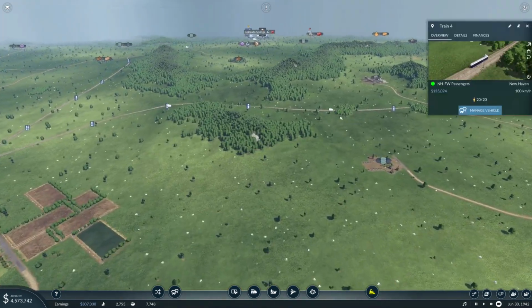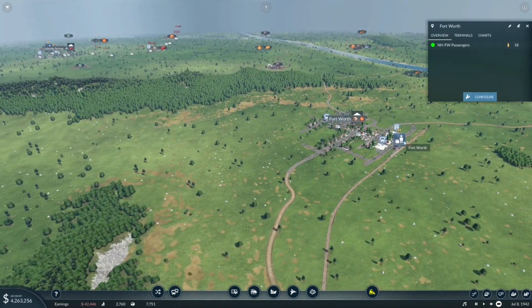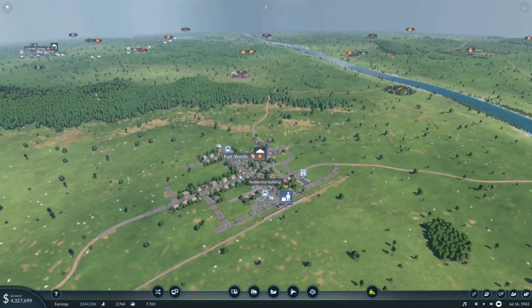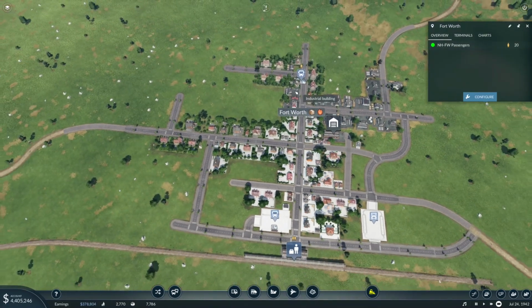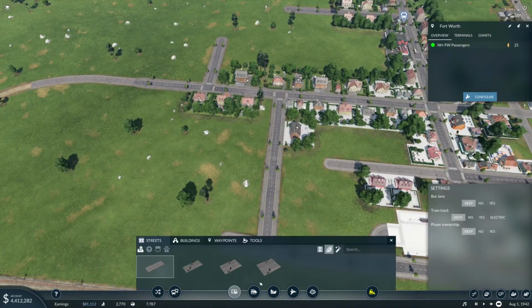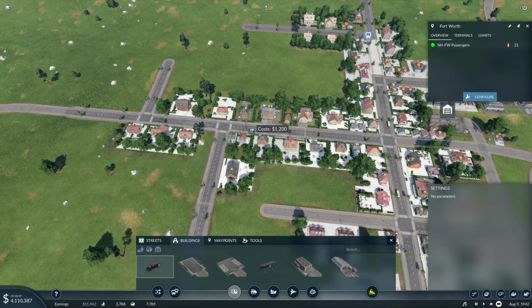This guy's coming back, probably also full. Excellent. I like it. We are doing a decent job with that. 18, almost ready to go full again. Nice. And I believe this is starting to grow. And are we? Ooh. Now, I believe we're at a point where we potentially need to just add another little bus stop.